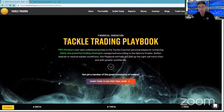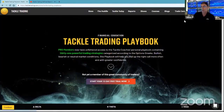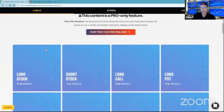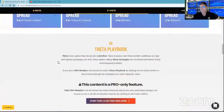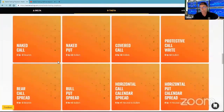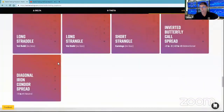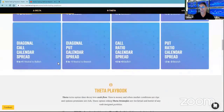Real quickly to lead into that, on our Tackle Trading website under Trade Center, we have a playbook. Just by being a pro member, you get this playbook, and it shows you pretty much all the basic strategies we use and the rules to them. We have your delta strategies right here. I'm just going to scan through these, and then you've got your theta strategies, and then a lot of advanced spread strategies, your Vega volatility, and delta neutral strategies. All in all, about 31 strategies.